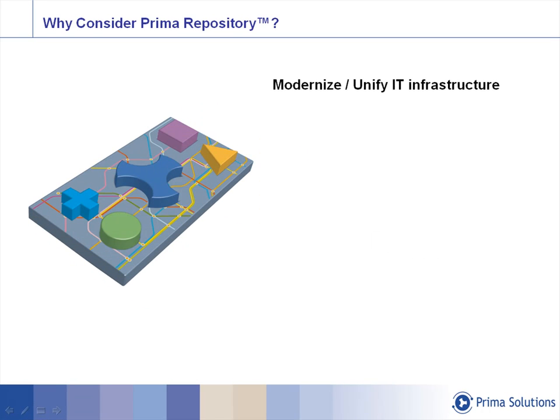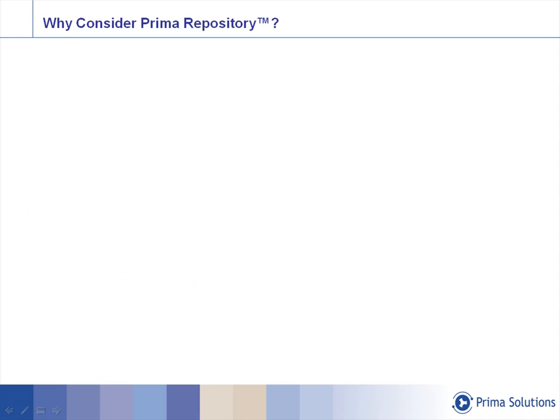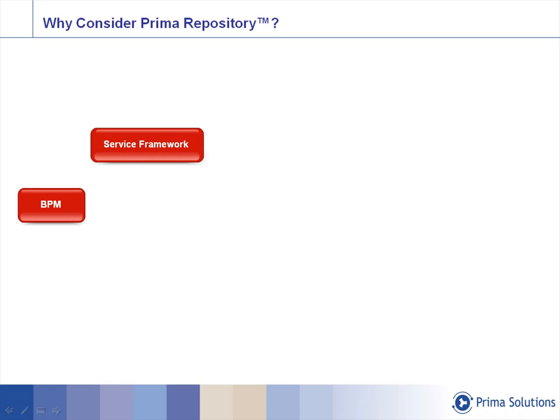The decision has been made to modernize and unify your IT infrastructure, and now you're considering implementing an SOA strategy. For a successful SOA strategy, you must have the right tools to ensure reusability, agility, and interoperability for your SOA initiatives. So what are the key SOA components for such a large-scale initiative? A BPM engine, service framework or ESB, a rules engine, and an EAI or integration tool.